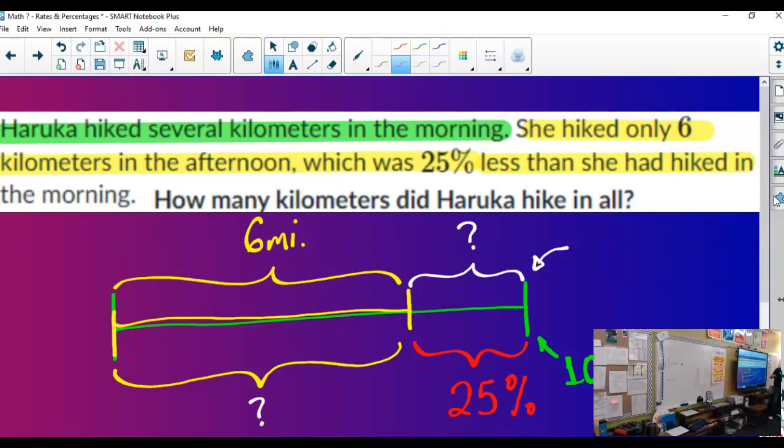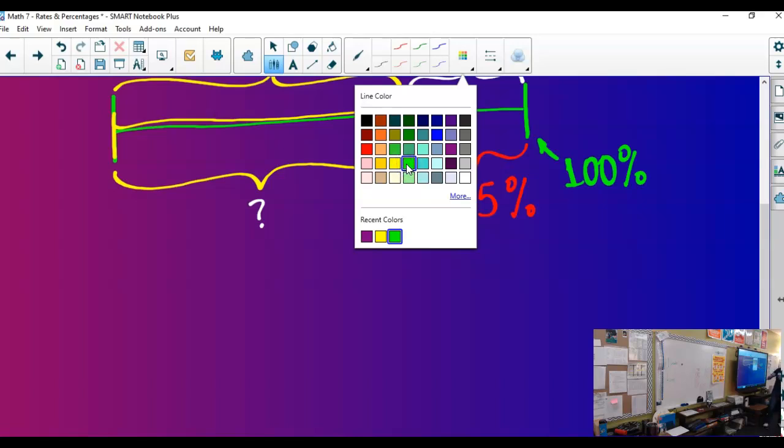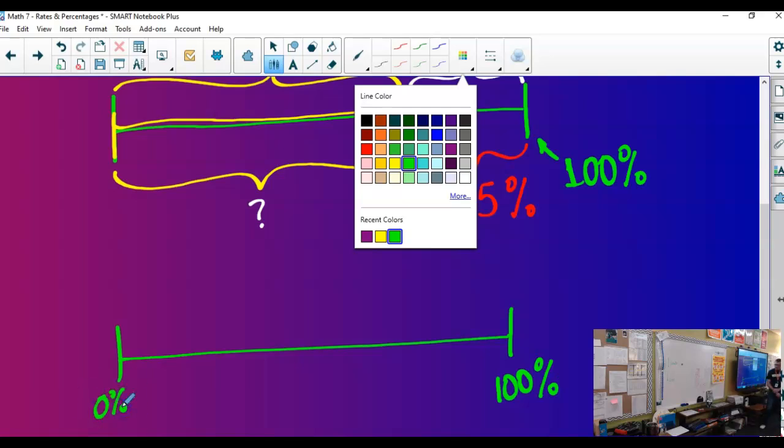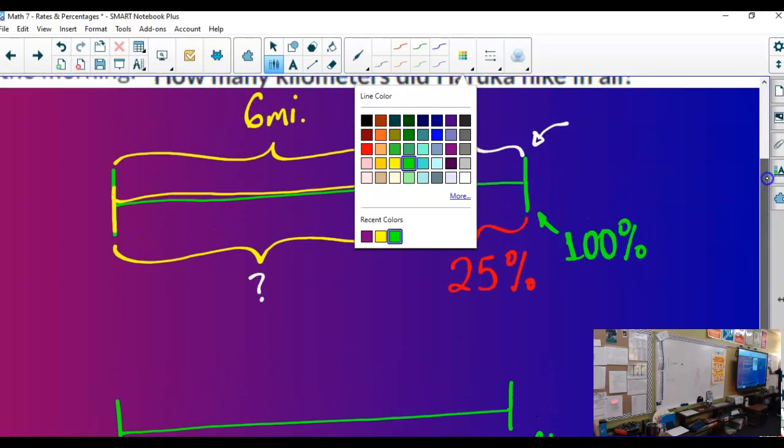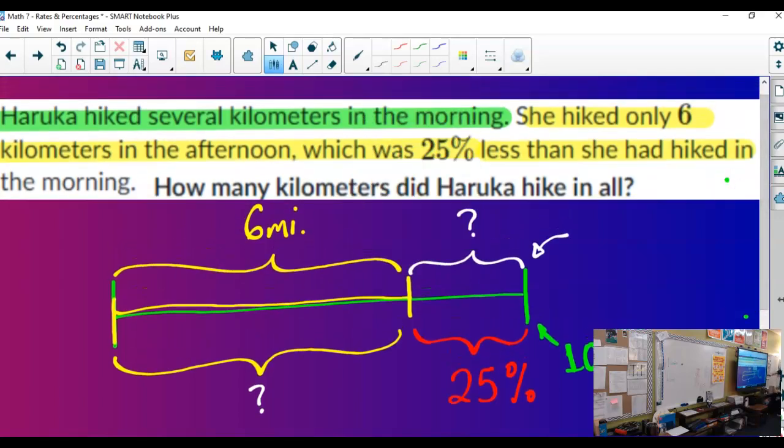So go ahead and draw what we call a tape diagram. I'll start over so you can see how I drew mine. We're going to draw a 100% diagram, in the little space that's left for us to work. And of course, all the way over here would be how many percent? 0%.